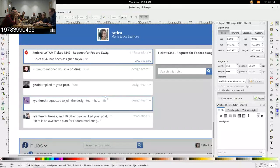The text is what I was talking about, the subjective API for FedMessage. Like Gnocchi replied to your post. But we don't actually have data for that one. Let's look at a different one. Nismo mentioned you in a posting. We have a FedMessage message for when Nismo's post shows up. So we need an API call, so you can pass in Katika's username because she's the one viewing the page. If Katika shows up anywhere in the post, then we render that string not as Nismo posted a posting, but as Nismo mentioned you in a posting. We don't have a way to do that currently, but we need an API for it, and then we need to write a ton of implementations for all the message types about how to detect whether or not a message has to do with a certain person.